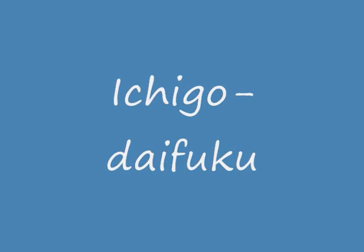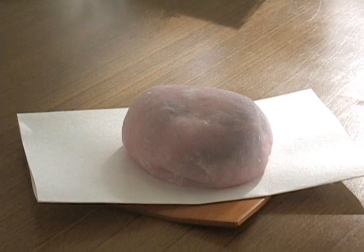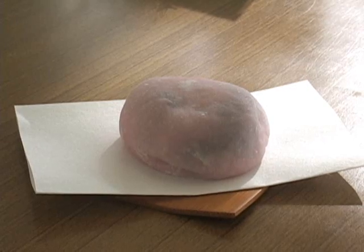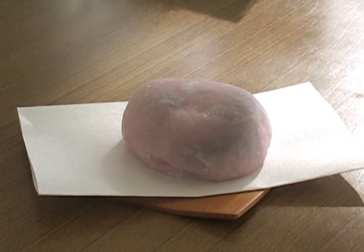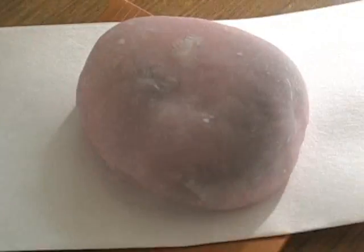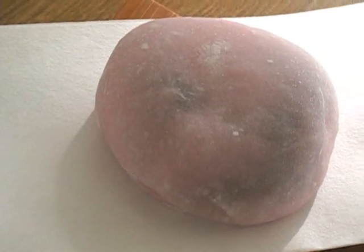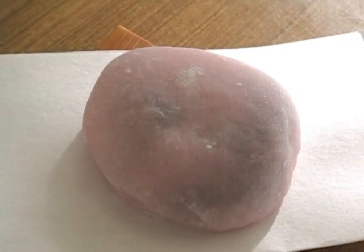This is Ichigo Daifuku. Daifuku is generally made from rice cake and stuffed with, most commonly, bean jam, but this one contains bean jam and strawberry. The combination of bean jam and strawberry is very good. It was invented in the 1980s. This is usually eaten during the springtime.